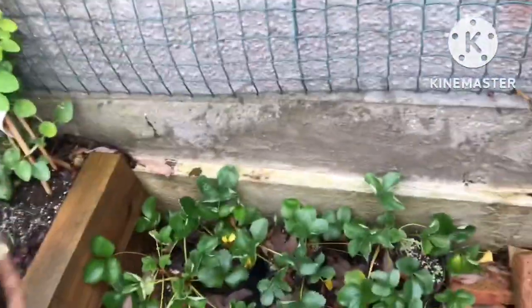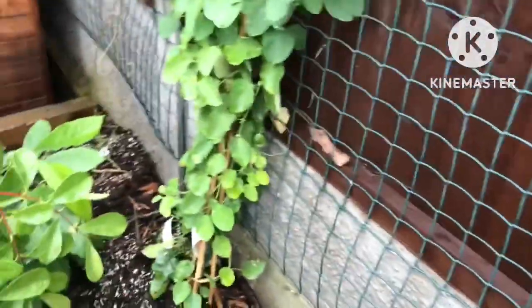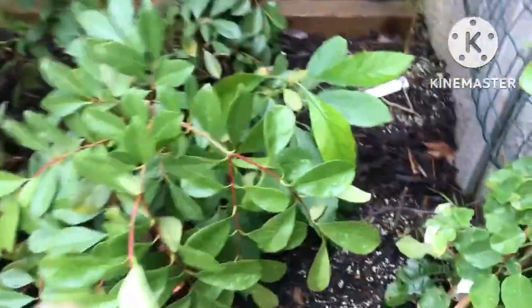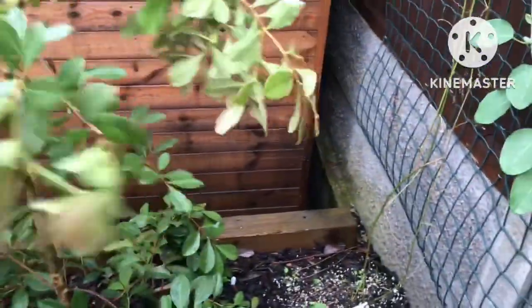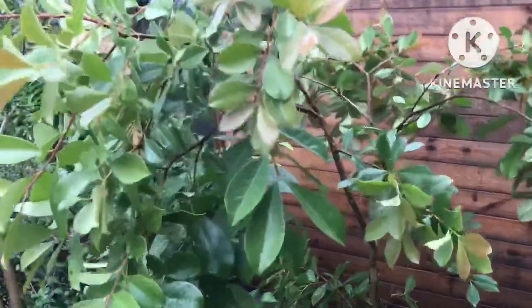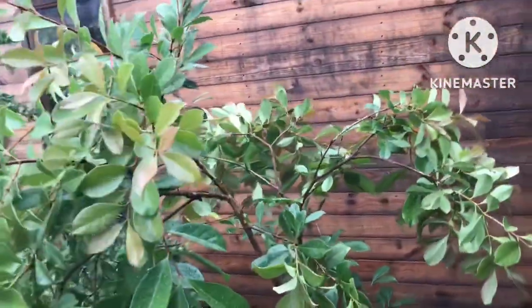Now my in-ground experiment, this is either a yellow cherry guava or a red strawberry guava. I'm not sure which. I'm just giving it a shake because the water really pushes the leaves down.